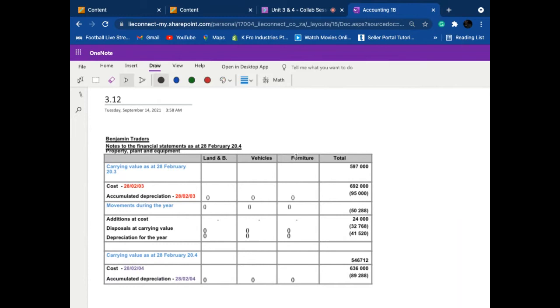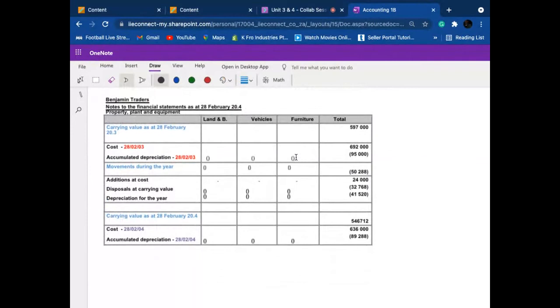All right. Up top it says the following balances were taken from the trial balance of Benjamin Traders on 28 February 2003. Can you see that? Okay. So I've already drawn this table out there for you. Let me actually shift it up a bit. Okay. Now, if you actually look at the structure of this thing, and where's an example of it?